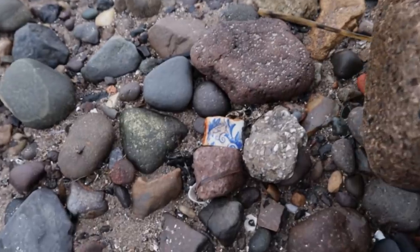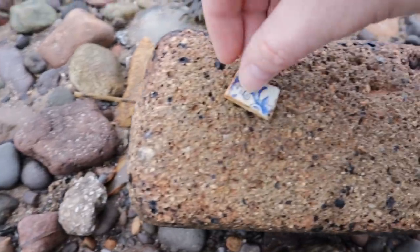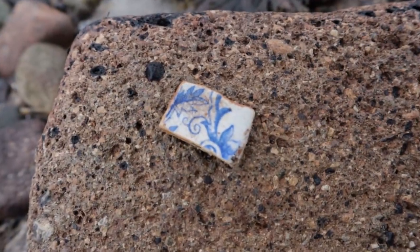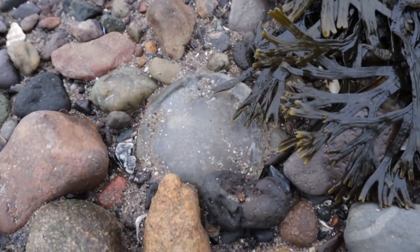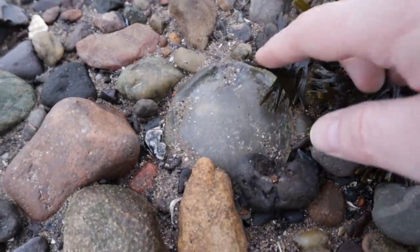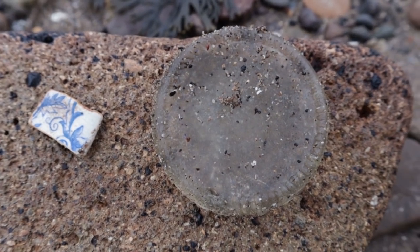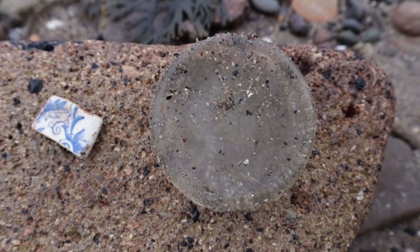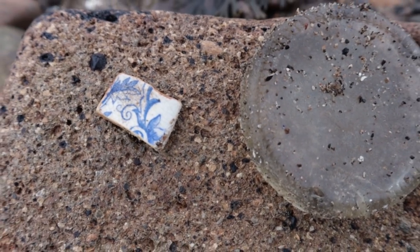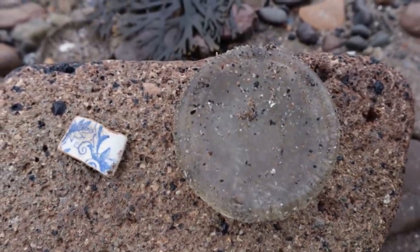But I have just seen this wee piece of pottery. Really nice wee piece of blue pottery. We find quite a lot of these on this shore. Large bottle bottoms. I think that's a bit large for us to do much with, and it's quite shiny as well, so we'll take that lovely wee piece of blue pottery and leave that to weather a little more in the water.